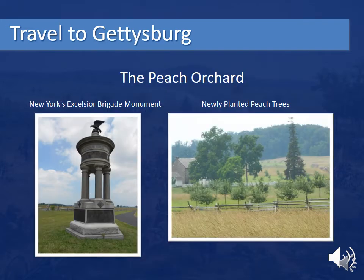So the peach orchard was the center of Dan Sickles' line. Artillerist Henry Wentz placed Confederate artillery facing his boyhood home that stood on top of this ridge. Note the monument dedicated to the Excelsior Brigade there on the left. This was the brigade that Sickles commanded before becoming a corps commander.